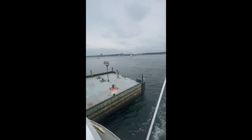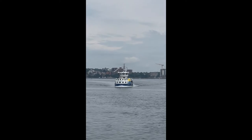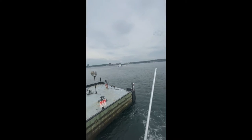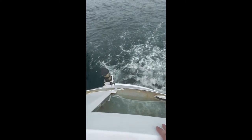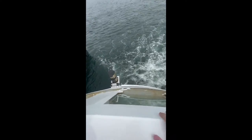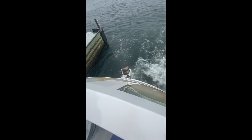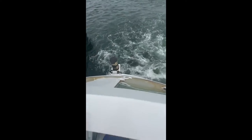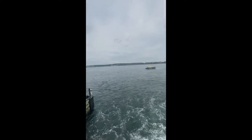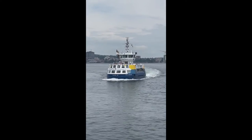The other ferry that's coming from Dartmouth is the Viola Desmond. Happy to be back on this ferry. Finally. And I finally got back on this ferry, but a little different than last time. There's a harbor hopper. Get another picture of the Viola Desmond as she's about to dock.